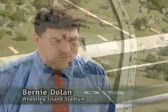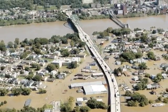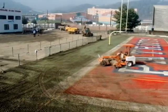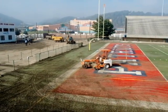We were on the phone Friday with ProGrass telling them the flood was going to be here. We were going to do what we could to protect the field, but we wanted them to be here as quickly as possible. And as soon as you were allowed back on the island, they were here surveying the situation and then bringing the appropriate equipment.